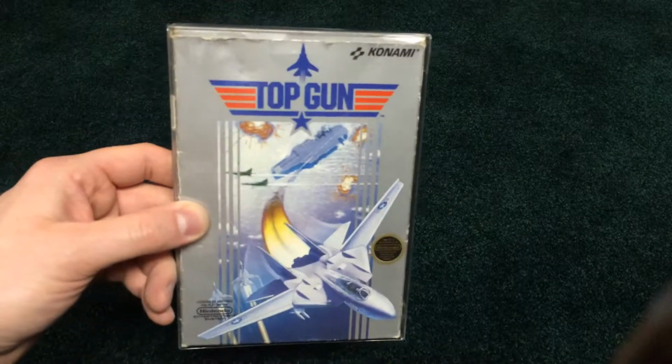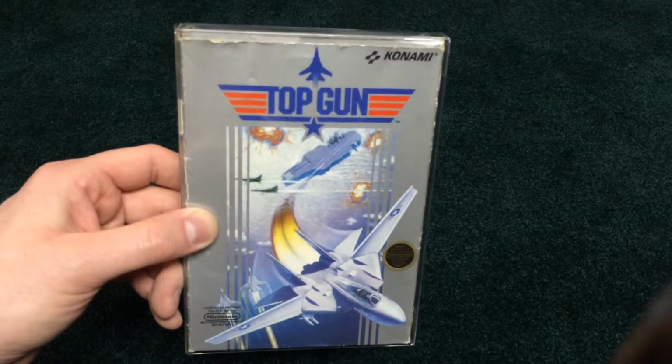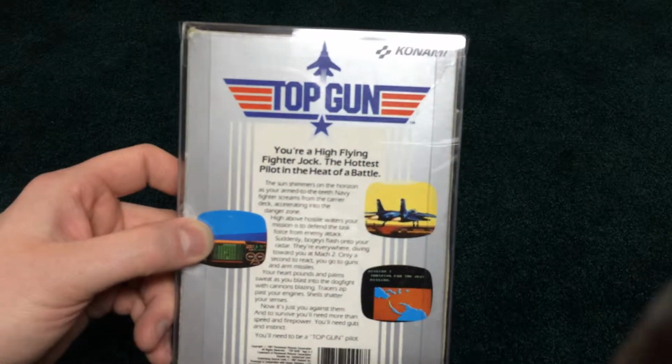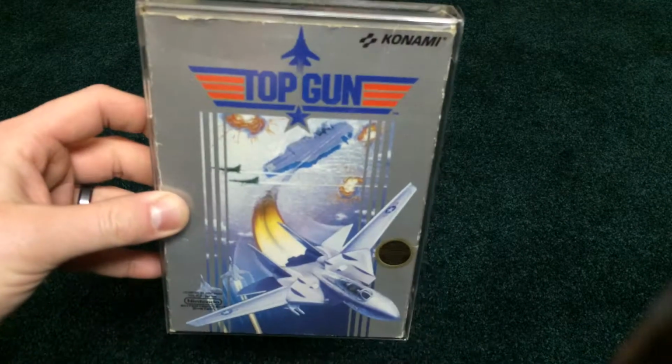And some Konami games. Top Gun. Never really got into it. I know everyone bitches about the aircraft carrier and all that. Never really gave it a good shot. I think I picked this one up cheap just to add to the box collection.